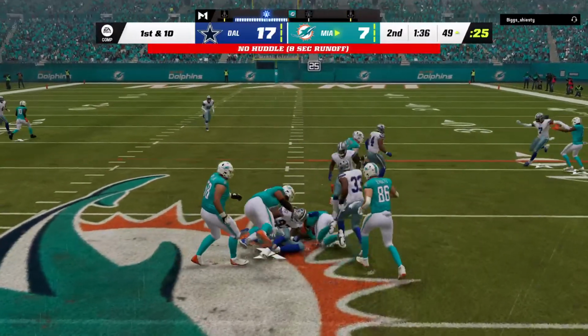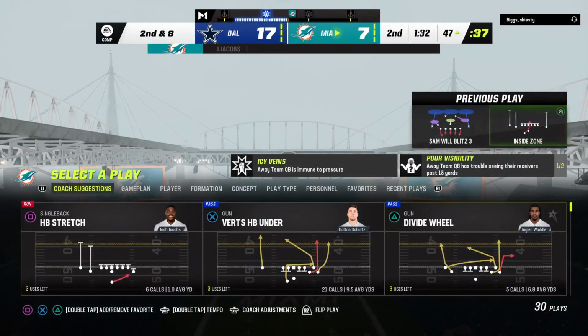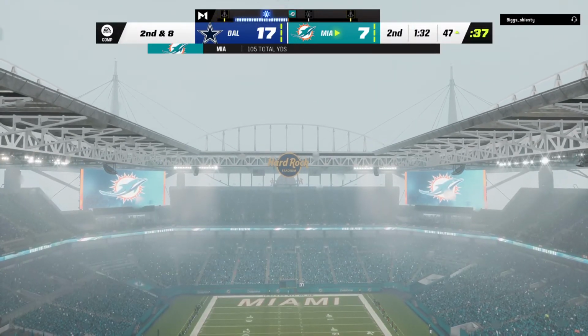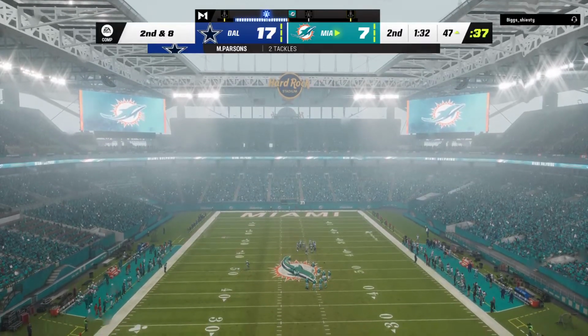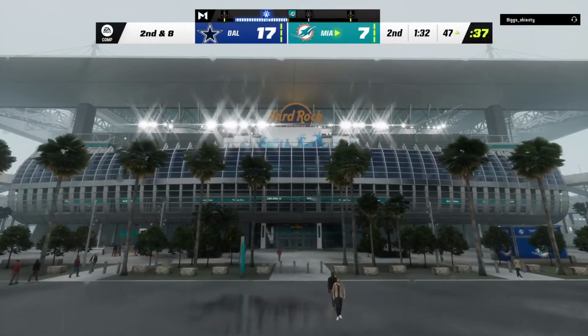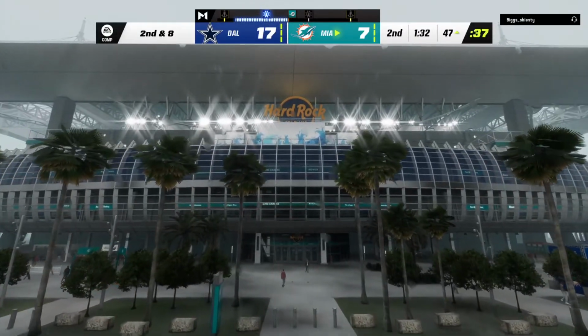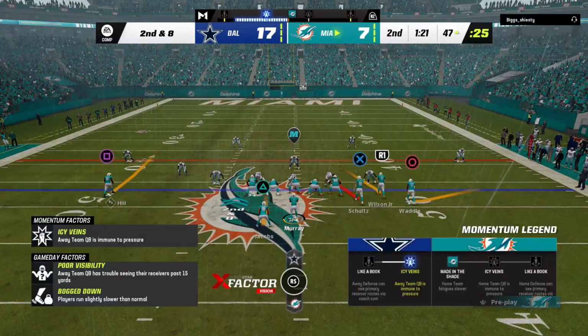Here's Jacobs on 1st and 10, and he can only manage to get a couple. 2nd and 8 coming up. They suspected it was a power play up the middle coming at them, and boy, were they right. That defense got downhill in a hurry and limited them to just a couple on 1st down. The last run good for 2. Here's 2nd and 8.